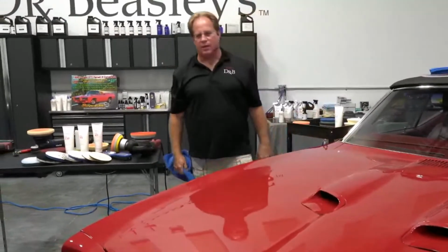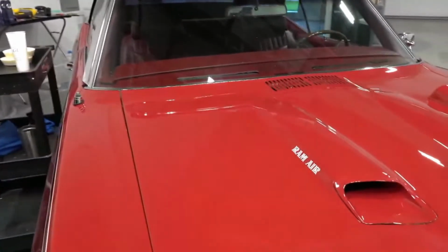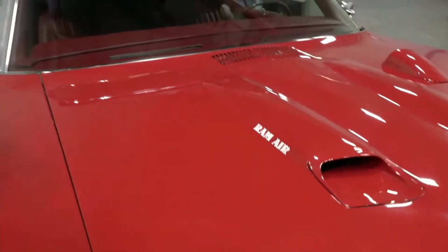Okay, do you want to come in and look at that at all? Yeah, let me go ahead and hit the light. Sure. Then bounce it up at me. Go back towards the windshield. There you go. Yeah, that is flawless. Okay, now ready for coating.